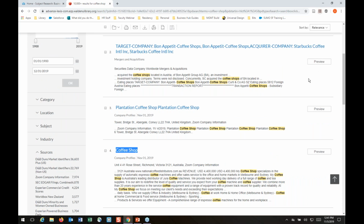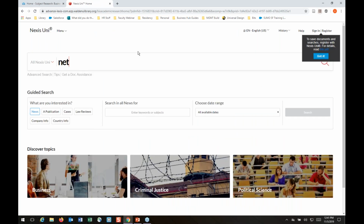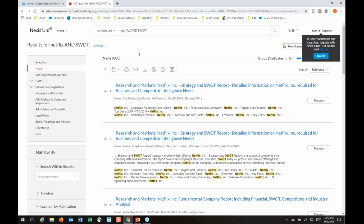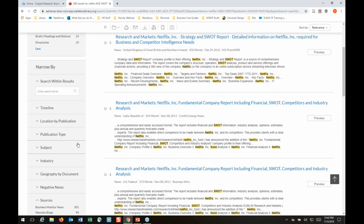So a student was looking at wanting to see the SWOT analysis of Netflix. If we wanted to run that search over again, instead of looking at company profiles, I think what I would do is just type in Netflix and SWOT and rerun the search. And then probably come down here and look at sources and try and find a company profile that we might be able to use.